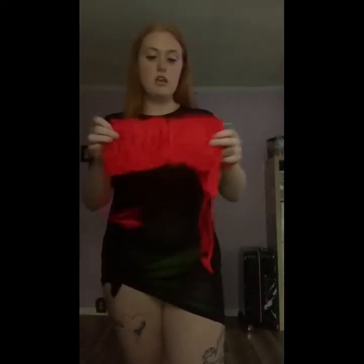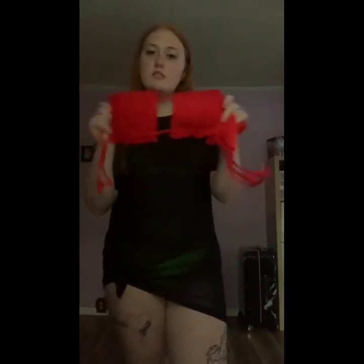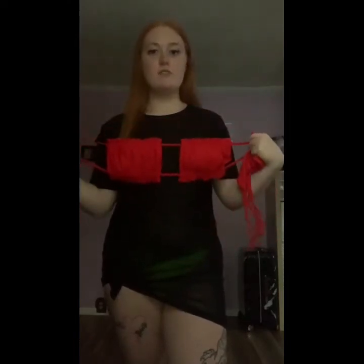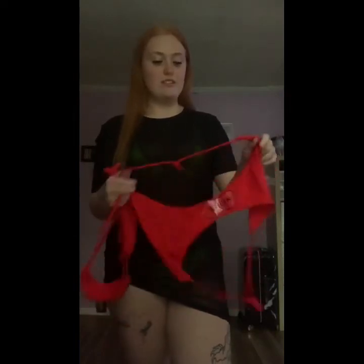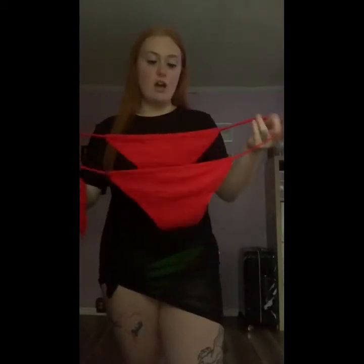I've seen that everyone was wearing these tops, so we're gonna try it and see how it fits. I'm kind of really nervous about it because it looks cute on everyone else, but I don't feel like it's gonna look the same on me. And then this is just a regular tie-up bottom, which I never wear.